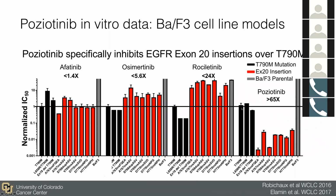However, there's one thing that I will highlight here: I don't think that they benchmarked this right. This is benchmarked against T790M, not wild-type EGFR. And again, wild-type EGFR is what sets toxicity. Most patients don't have T790M, or at least most patients with EGFR exon 20. So I don't think this is the correct benchmark. And I'm hoping that we'll see what that is. But what you really need to know is what's the white space here between wild type EGFR and these molecules, and we just don't know from this data.